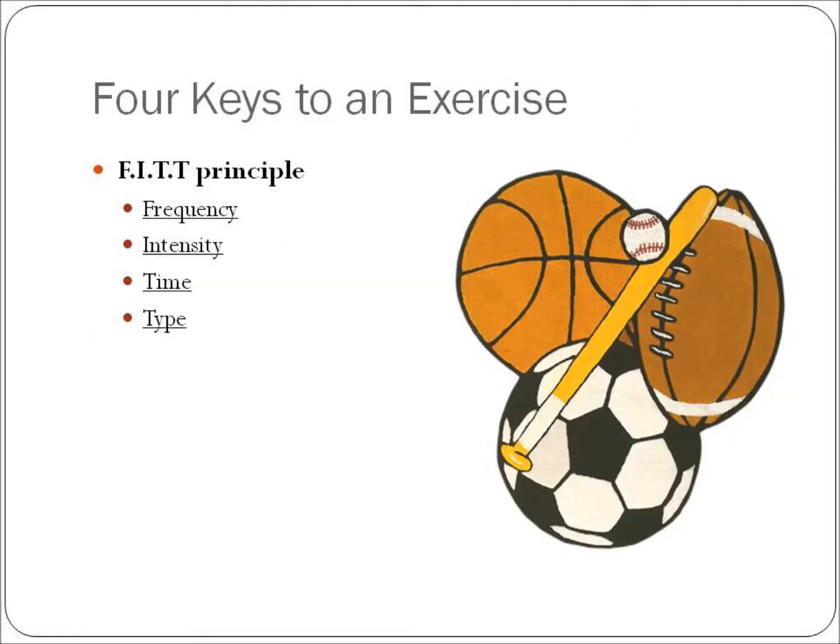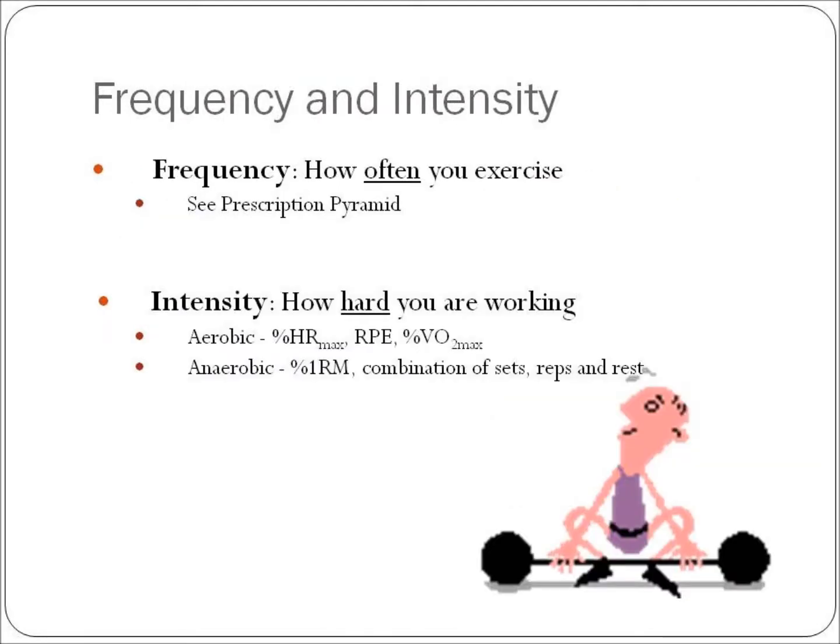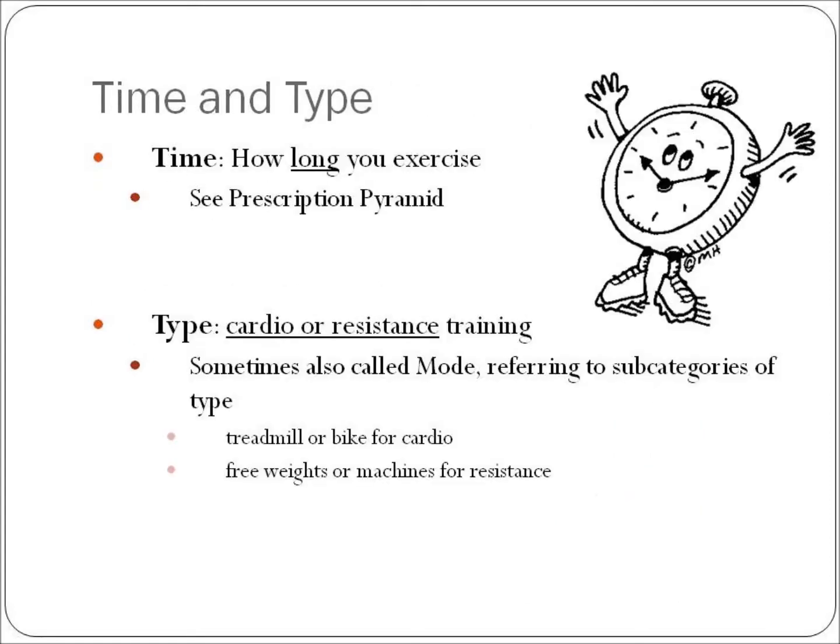Next slide is 4 keys to an exercise. So the FIT principle. FIT stands for frequency, intensity, time, and type. Frequency and intensity. Frequency is how often you exercise, and you can see the prescription pyramid for that. Intensity is how hard you are working. So if you're talking about aerobic exercise, you can measure it by percentage of heart rate max, RPE, or percent of VO2 max. If you're doing anaerobic activities, percent of 1 repetition maximum, or a combination of sets, reps, and rest will determine your intensity.